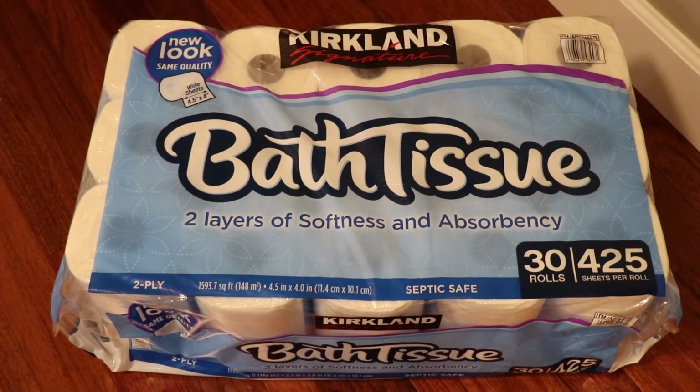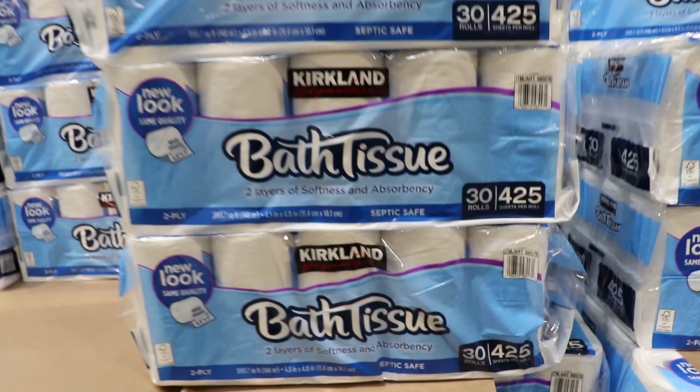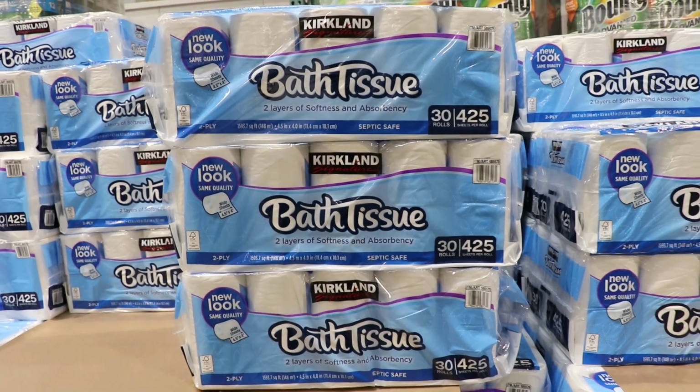So on the low end of the estimate, each person is going to need to have 22 rolls. So you're going to have 44 rolls for a family of 2. That's basically 1.5 packages of the Kirkland brand of toilet paper. If we're going to go with the higher estimate, each person is going to need to have 50 rolls of toilet paper. So for a family of 2 on the higher end, just to be safe, you're going to need to have 100 rolls of toilet paper. That's basically going to be a little bit more than 3 of the Kirkland packages of toilet paper.